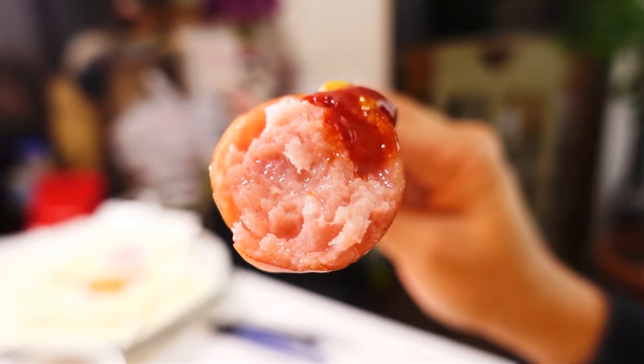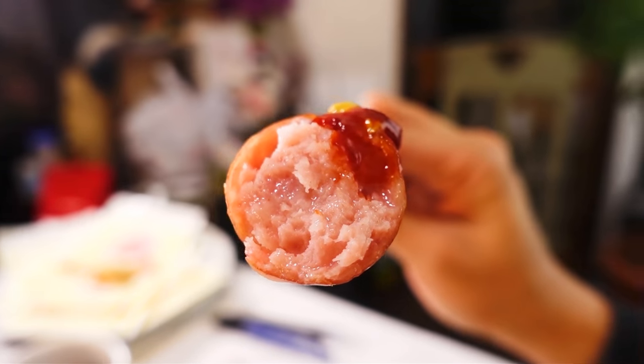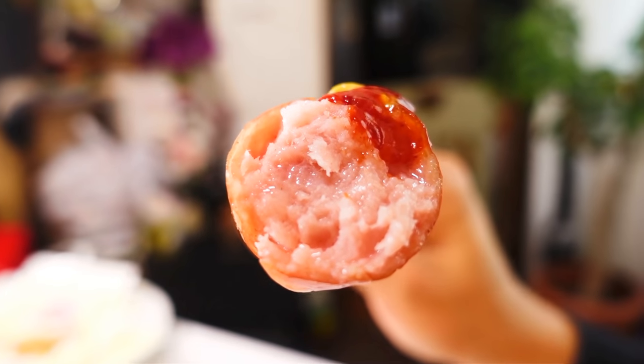Now I'm thinking, what do they taste like from 7-Eleven? Do they sell sausages at 7-Eleven? At Lawson? Maybe they do. Wow, now it's really making me wonder. Yeah, me neither. This is amazing.